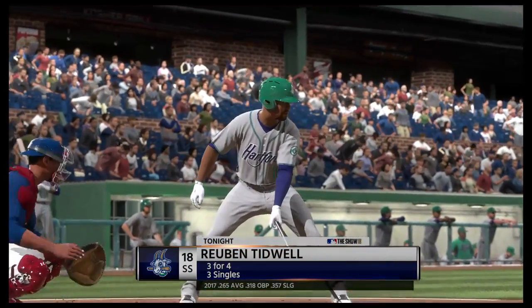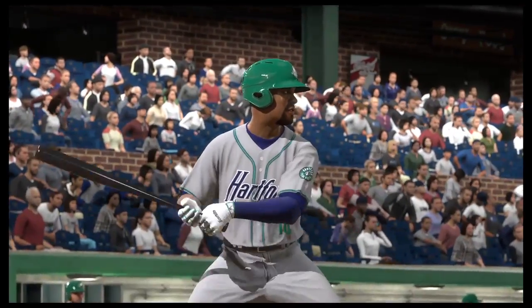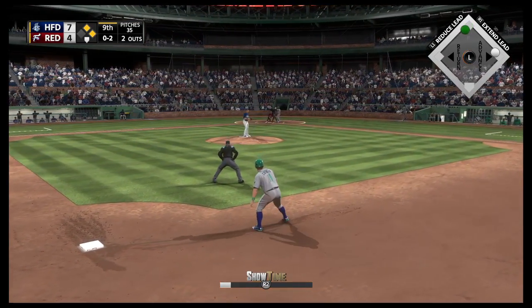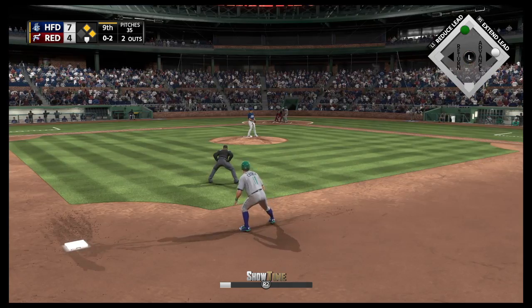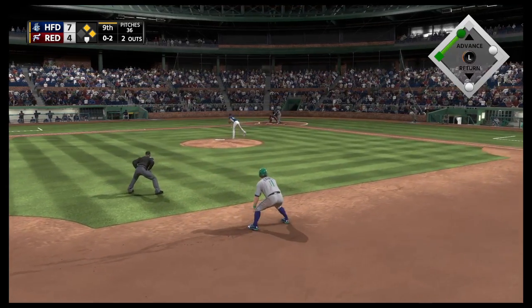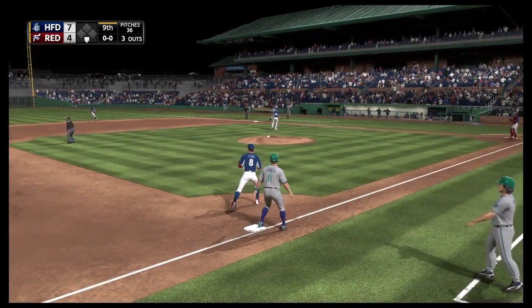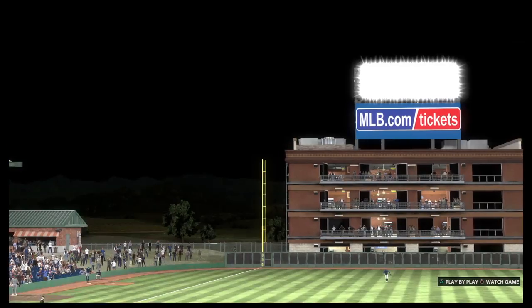Stepping in and ready for another shot, Ruben Tidwell. He flew out in his last at-bat. Hoping to send him packing. Pitch on its way. Right side. Reined in. And he'll step on the bag himself, and the inning is over.